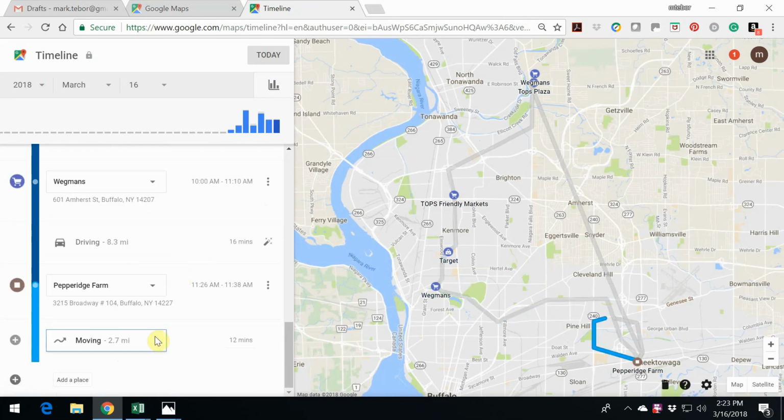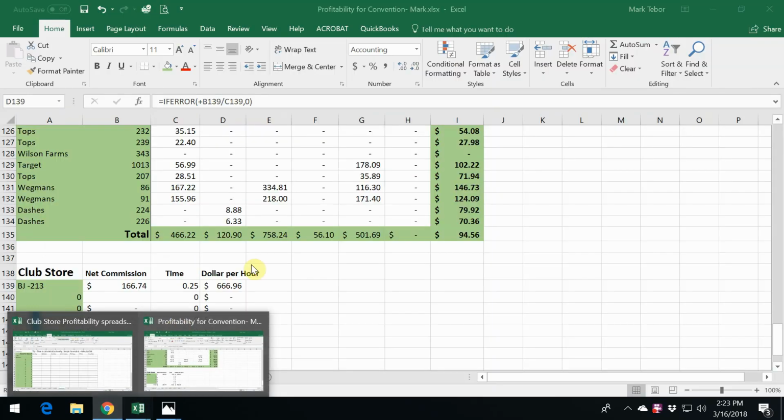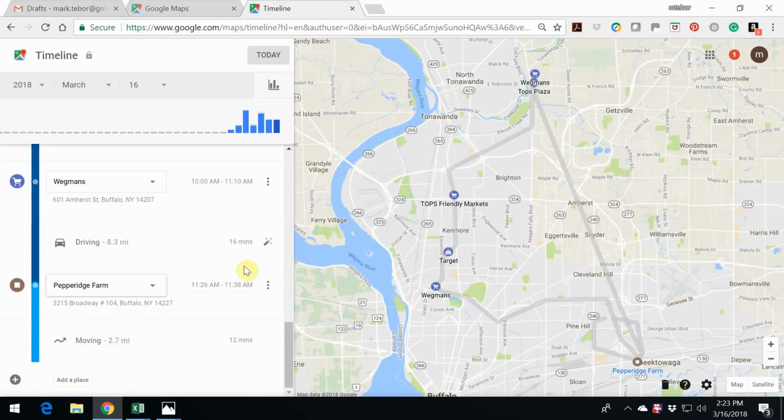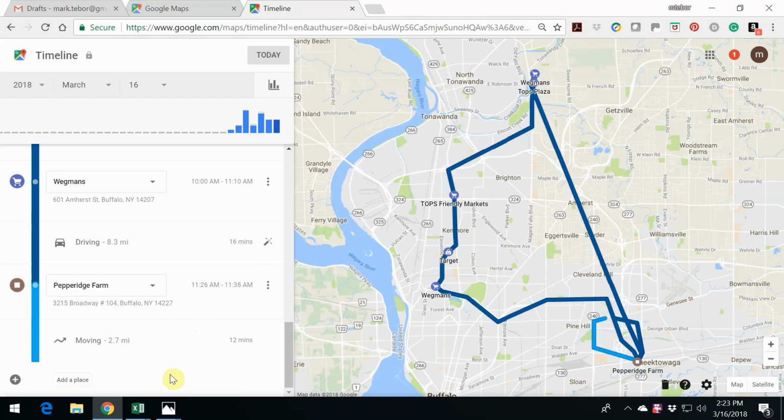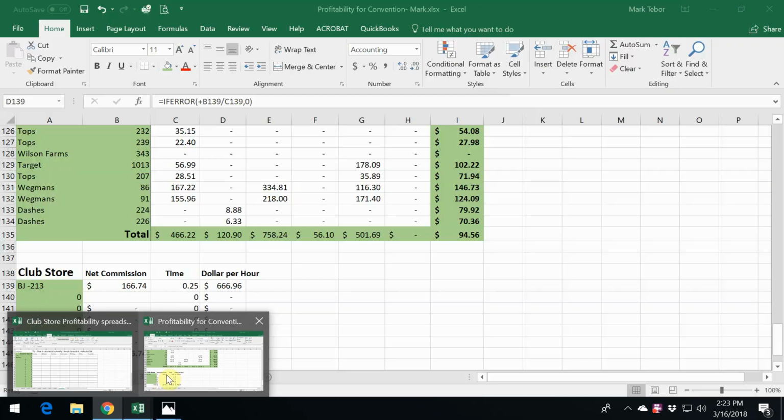One of the benefits of doing this is you don't have to worry about the time that you're spending or trying to remember to write down the time spent at each store. This really just kind of takes the guesswork out of everything. But if you're not comfortable with being tracked by your phone or you don't have a smartphone, there's nothing wrong with handwriting, just as long as you have the data that you can go ahead and put in here.